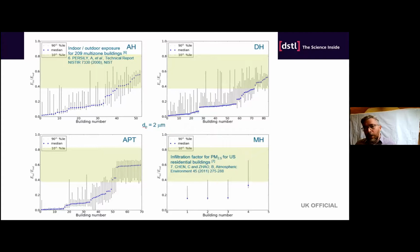So we've used these kinds of methods to look at a whole range of buildings where we create those models, and in this plot we show the indoor exposure relative to the outdoor exposure. At one, you're getting the same exposure as outside. At zero, you're not getting any. Each point here is a different building from a set of ready-created multi-zone buildings. We've got attached and detached houses and apartment buildings and some manufactured houses down the bottom right, some mobile homes if you like. And the range here is the range of the zones inside the building.